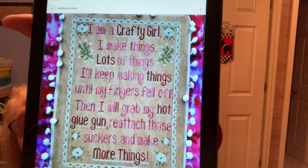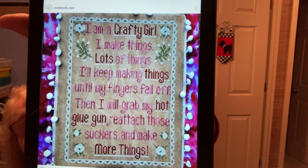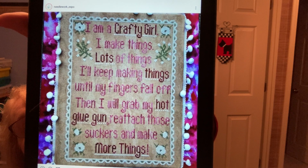Okay, I thought this one was cute. It says, I am a crafty girl. I make things, lots of things. I'll keep making things until my fingers fall off. Then I will grab my hot glue gun, reattach those suckers, and make more things. And it's called Crafty Girls. I have no idea who does this one, but I thought it was just too, too cute.